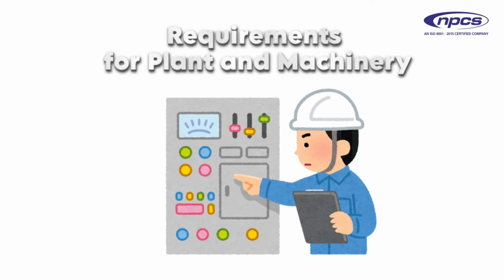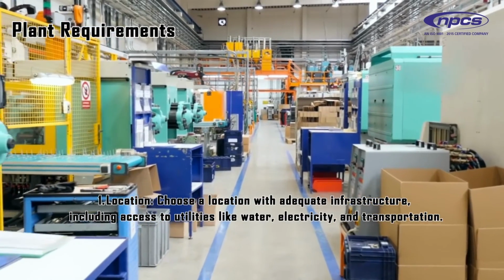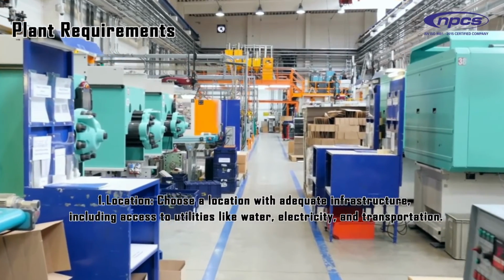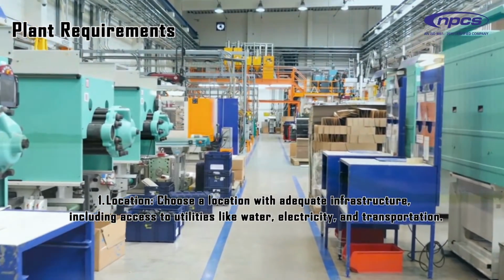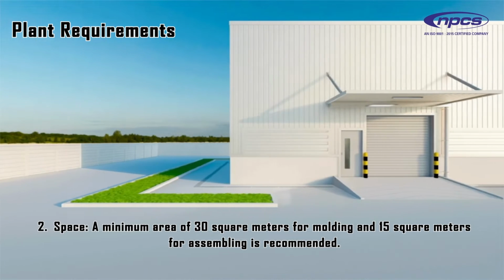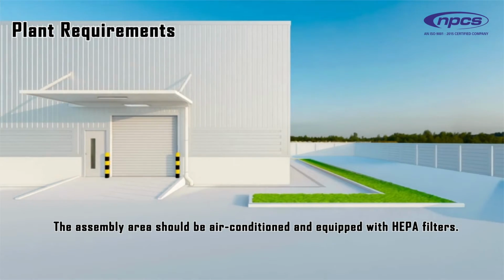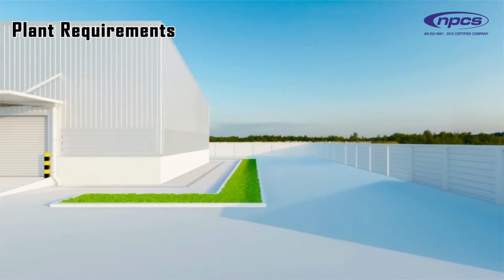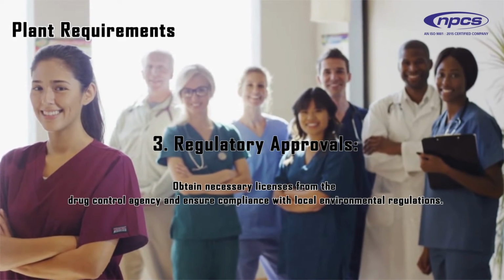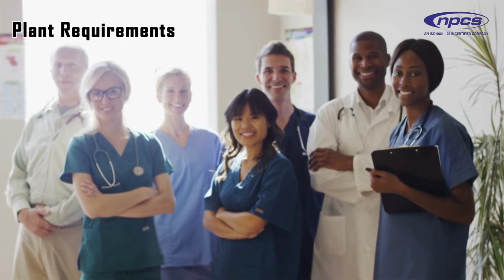Requirements for plant and machinery. Plant requirements. 1. Location. Choose a location with adequate infrastructure, including access to utilities like water, electricity, and transportation. 2. Space. A minimum area of 30 square meters for molding and 15 square meters for assembling is recommended. The assembly area should be air-conditioned and equipped with HEPA filters. 3. Regulatory approvals. Obtain necessary licenses from the Drug Control Agency and ensure compliance with local environmental regulations.